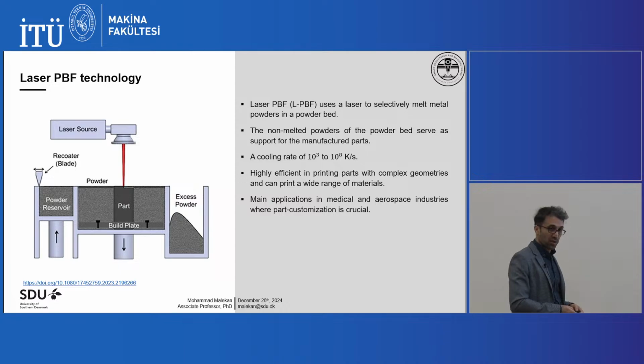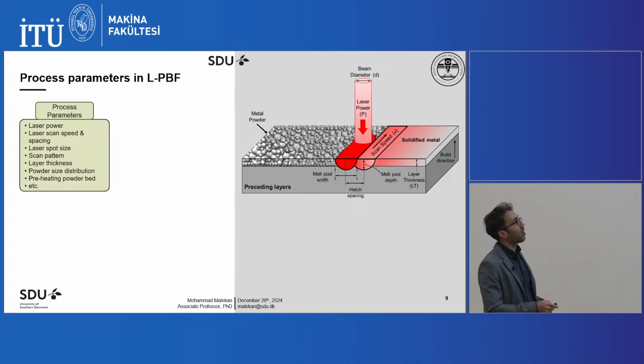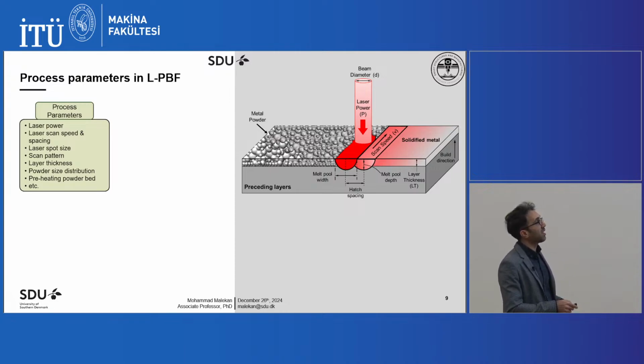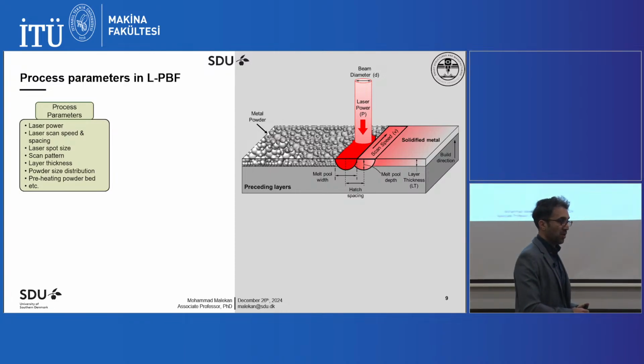And as I said, there are many process parameters in any of those additive manufacturing technologies, especially in laser powder-based fusion. We also have a lot of process parameters, but the most important ones are the laser power, laser scanning speed, and also spacing and spot size. Spot size refers to the beam diameter. So we have the scanning speed, and the hatch spacing that we are referring to, and also the scanning strategies and layer thickness. All these parameters affect the mechanical response of the produced part.